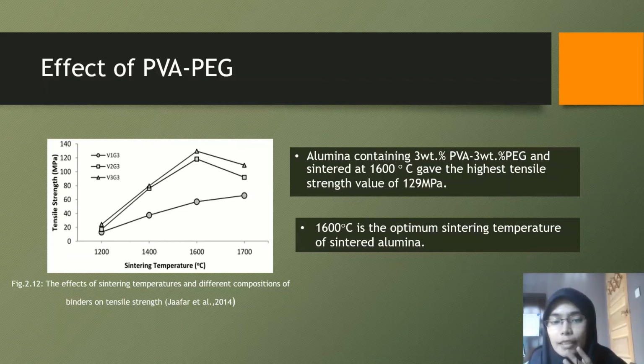From these figures, it can be inferred that due to the plasticizing effect of PEG on PVA binder, the property of alumina is improved back compared to when using the PVA binder alone. What I mean is that 3% PVA and 3% PEG is the best binder composition as it gives the highest tensile strength of alumina, which is 129 MPa.